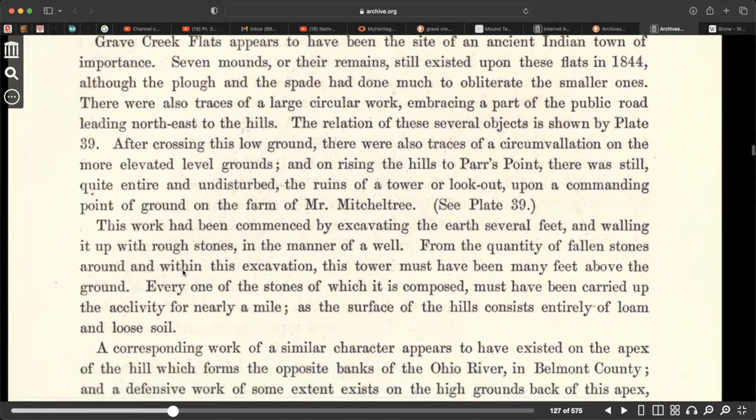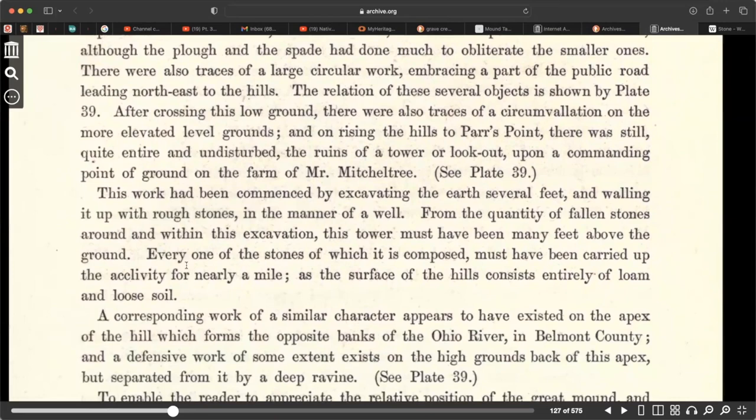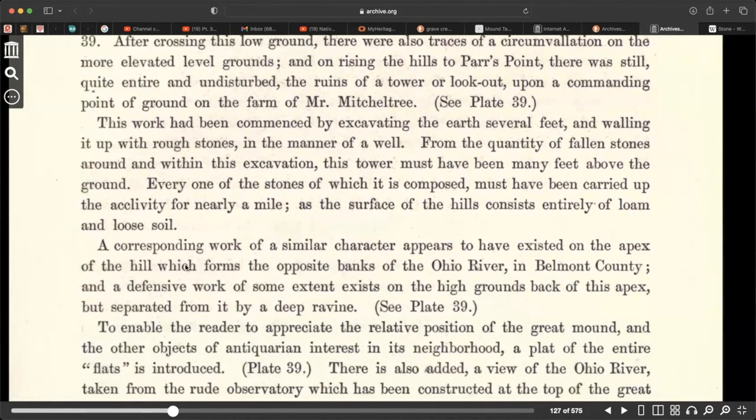After crossing this low ground, there were also traces of circumvallation on the more elevated level grounds, and on rising the hills to Parr's Point, there was still, quite entire and undisturbed, the ruins of a tower or lookout upon a commanding point of ground on the farm of Mr. Micheltree. This work had been commenced by excavating the earth several feet and walling it up with rough stones in the manner of a well. From the quantity of fallen stones around and within this excavation, this tower must have been many feet above the ground. Every one of those stones of which it is composed must have been carried up the acclivity for nearly a mile, as the surface of the hills consists entirely of a loam and loose soil, right?